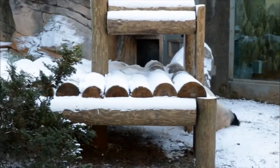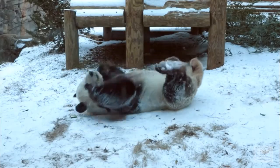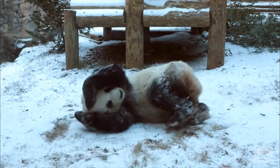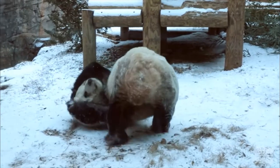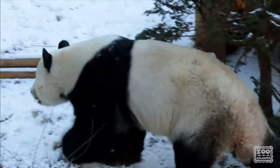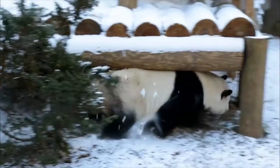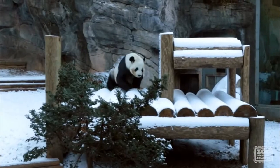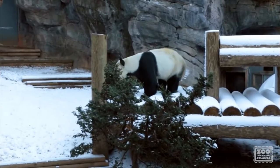All of our pandas seem to enjoy snow. We get it so rarely here, we don't get to see it that often. Even when we do get snow, it's not that much. But because we don't get snow that often, we thought it would be something enriching for them. You know, it's appropriate because it does snow in their natural habitat pretty regularly. That would be something that they would experience every winter in the mountains.